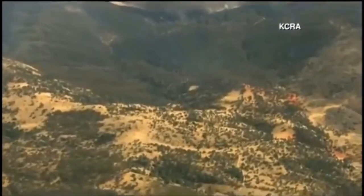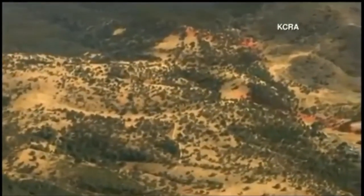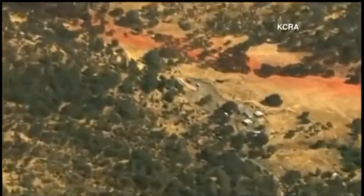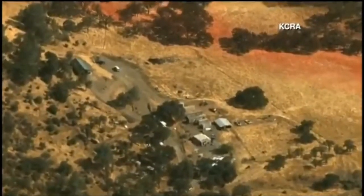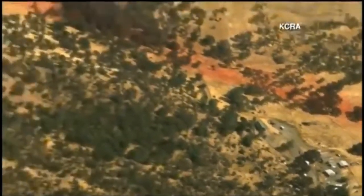So they're pre-planning structure protection up in this northeastern area. They're using the very large air tankers to put a perimeter around several homes that are in this area, because they're expecting that this fire is going to come right up that gully that's just on the other side from us of that red line. So you can see there are some homes and some other buildings in here. So right now, not a good sign that the fire has jumped the Merced River, but they're attacking this area very heavily with the heavy tankers.